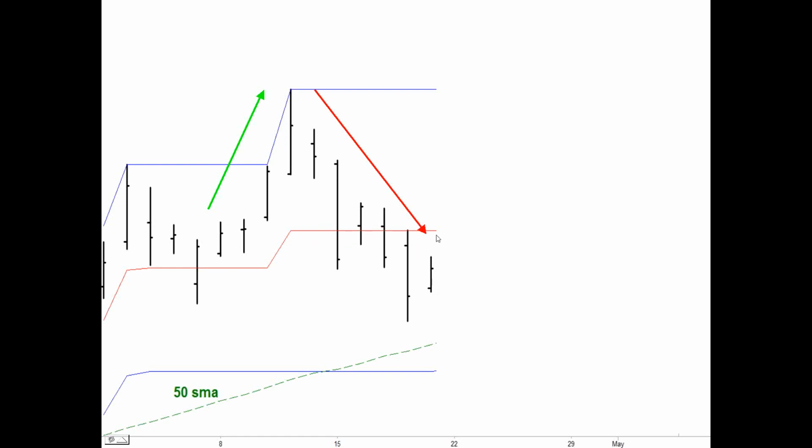It's not touching the middle line. It's completely below, but the rules are still intact. We're still above the 50, and all three Donchian channels are still rising. So if we see a bar here that is not intersecting the midline at all, but all the rules are still intact, that is our setup bar. Now, someone could say, well, what do you mean by setup bar? What does that mean? Well, that's the bar where all the requirements come into play, and that's the green light for you to enter.